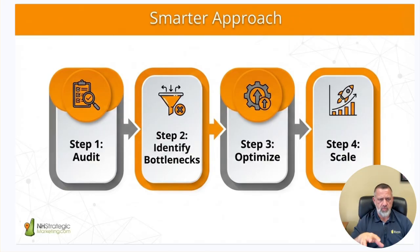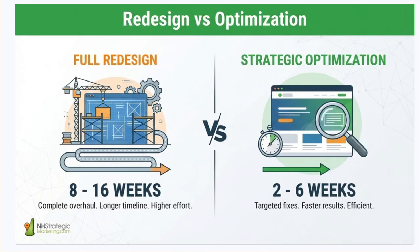This is typically a much smarter approach, but a lot of people are lazy. Everything looks like a nail to a hammer, if you've ever heard that saying. And if you talk to the wrong agency, they're just going to be like, oh, yeah, we got to redesign the website, right? Without first understanding what's actually working, what's missing, and then what would actually be a good, smart next step. That's the way we do it. Okay, we approach it this way. Starting with an audit, identifying those bottlenecks, optimizing what needs to be optimized, and then figuring out how to scale it from there. So be careful, like before you make a decision.